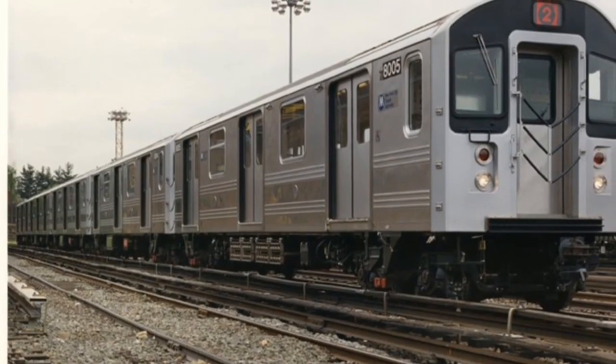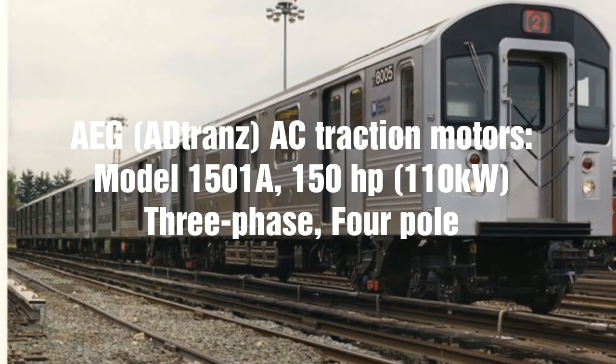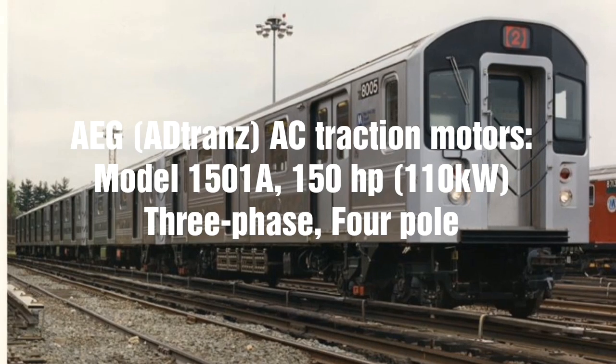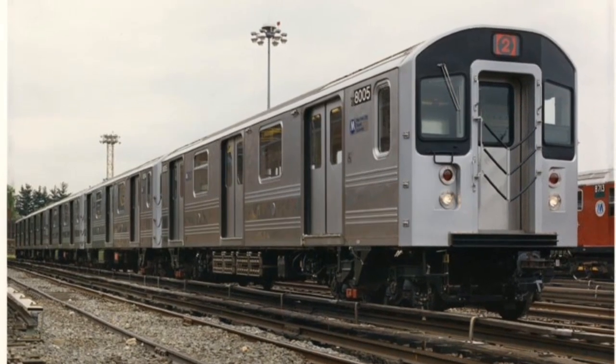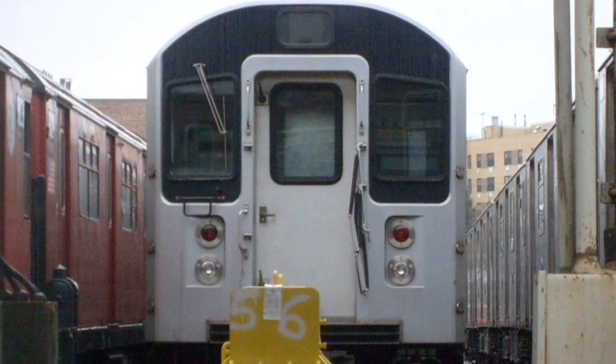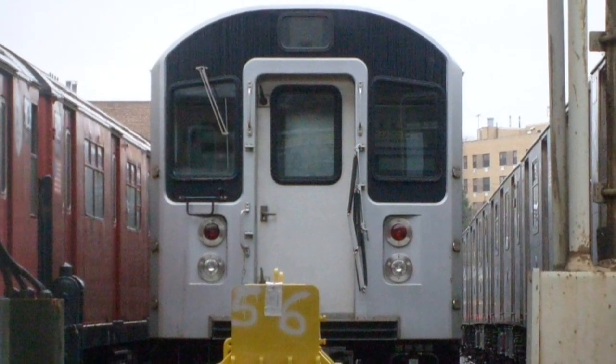The traction system on R110As was AEG Adtranz AC traction motors, model 1501A, 150 HP, 3-phase, 4-pole. In my opinion, this traction system sounds pretty unique. So, here's some clips to show you.